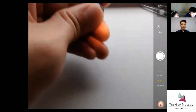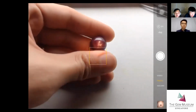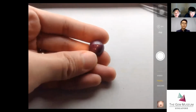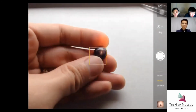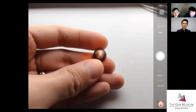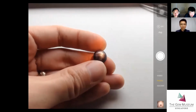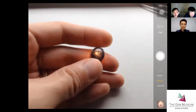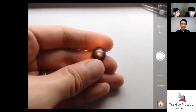Now I want to show you, this is a star that is not very clear. So, different quality of stars. We're going to show you the 12-ray star soon. This is an inky blue, inky purple. Very unusual color. So nice. The star is okay. Commercial quality.